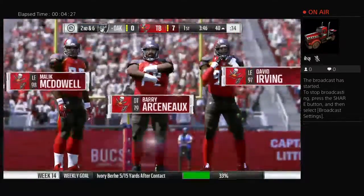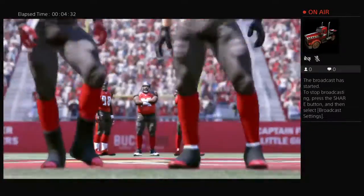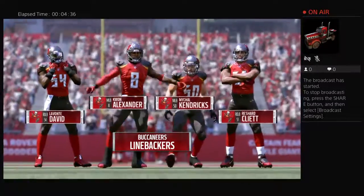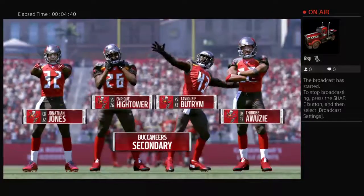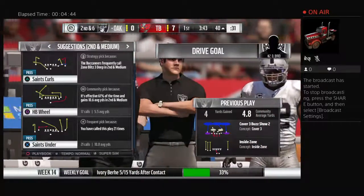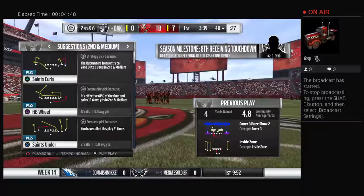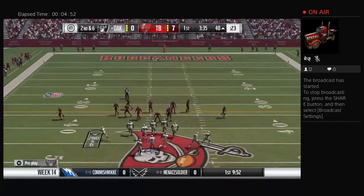The starting 11 defensively for Tampa Bay. Vaughn Alexander's one of the exciting linebackers in the league. His forte, speed. Counting down toward the midway point in quarter 1.